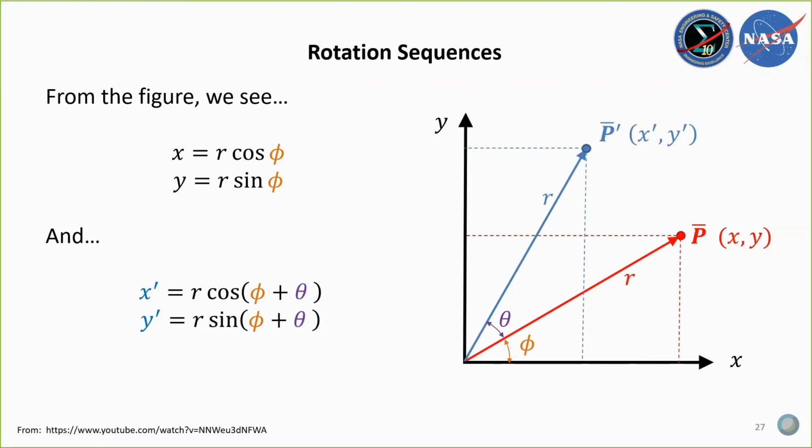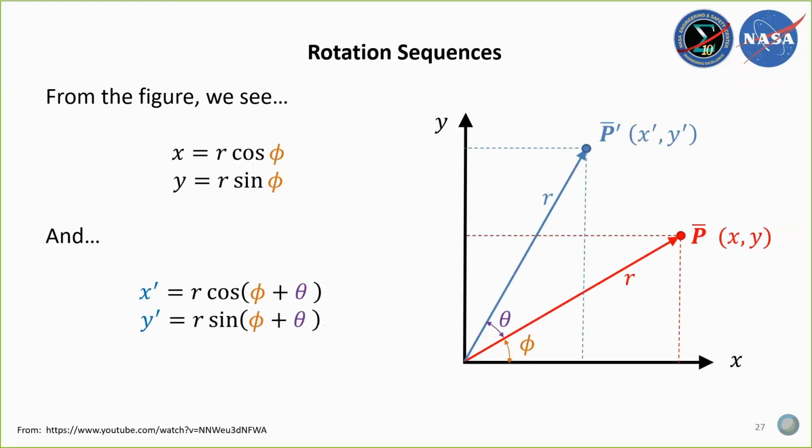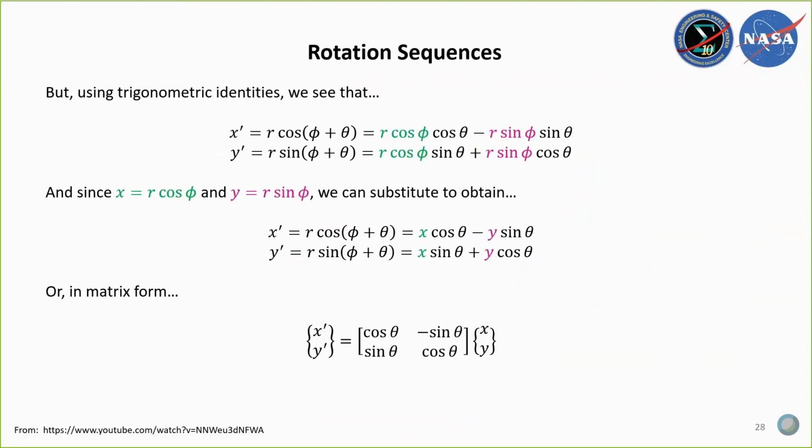So let's look at this in a little bit more depth here. From the figure, we see that x is just equal to r cosine phi. So here's x right here, and that's just equal to r cosine phi. And then similarly, y is just equal to r sine phi. Okay. And then we can also observe in our prime vector, x prime is just r cosine (phi plus theta), and y prime is equal to r sine (phi plus theta). And I will point out here that both p prime and r, both of those vectors are the same length, because all we're doing is rotating it. So that's why we can express x and y and x prime and y prime in terms of r.